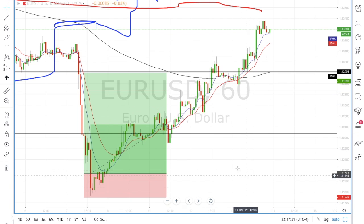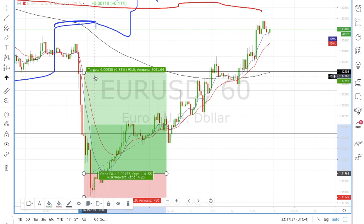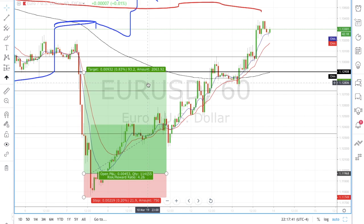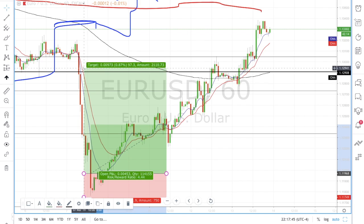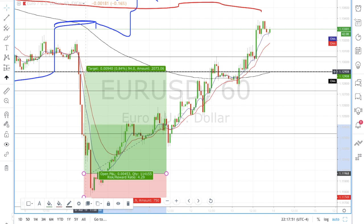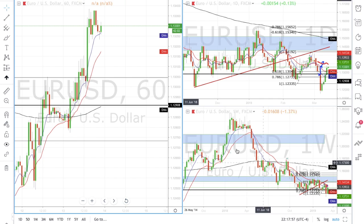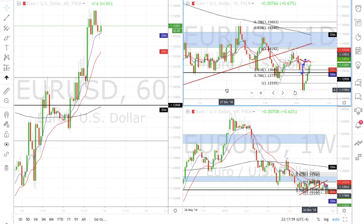So hopping right into it, Euro USD, guys, I called this trade. You would have gotten at least 100 pips, as 93 pips was the take profit, and if you would have held it up until now, you have 130 pips profit. Okay, so I'm going to close that. And let's hop into it. So what's the next move?